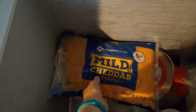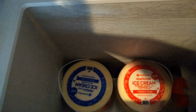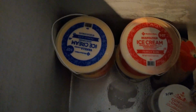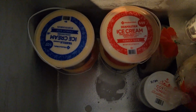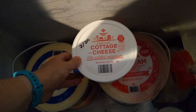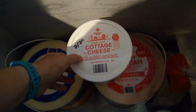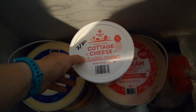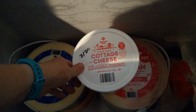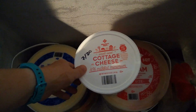We've got 5 pounds of cheddar cheese, 4 tubs of ice cream. These are 5-quart tubs from Sam's Club, 4 of these 3-pound cottage cheese from Sam's Club. Cottage cheese works fine to freeze if you're going to cook with it, like make lasagna or mock lasagna. And I'm just going to freeze them in the 3-pound tubs, and when I take them out, I'll probably just make 3 lasagnas or whatever.